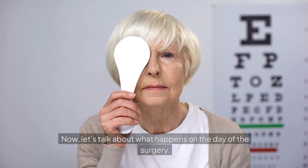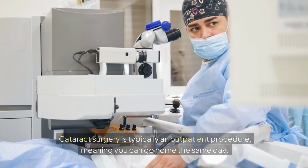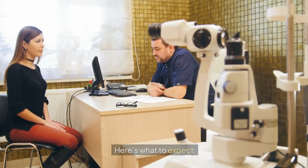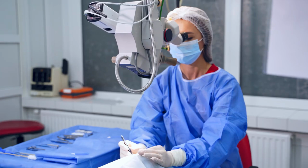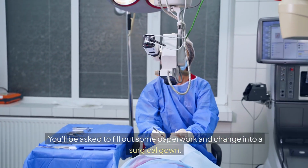The surgery day. Now let's talk about what happens on the day of the surgery. Cataract surgery is typically an outpatient procedure, meaning you can go home the same day. Here's what to expect. Arrival. Arrive at the hospital or surgical center as instructed. You'll be asked to fill out some paperwork and change into a surgical gown.